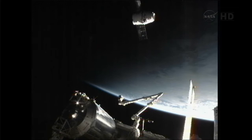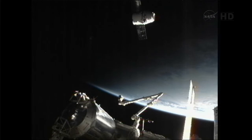As you can see, the sun is setting on the Dragon and the International Space Station. These two vehicles are up over China right now, heading up toward the northeast. They're going to be passing directly above Shanghai, and then over parts of South Korea, basically running parallel to Japan.